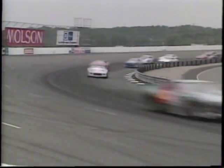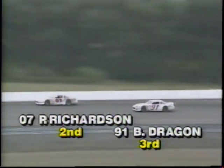Russ Erlin at the front of the pack holds on to the lead. Beaver Dragon second, and there's Paul Richardson moving back underneath Dragon through the tri-oval to go to the number 2 spot.